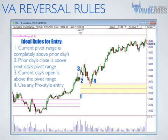Now, when the market drops into this range, it's doing so to retest prior value, and if that test passes, if buyers, responsive buyers, defend that zone, that's all the reassurance the market needs in order to see upside price discovery. And number 4, use any pro style entry upon a retest inside the zone.